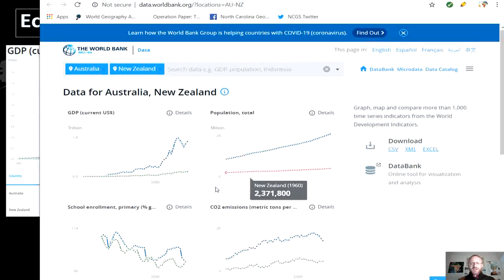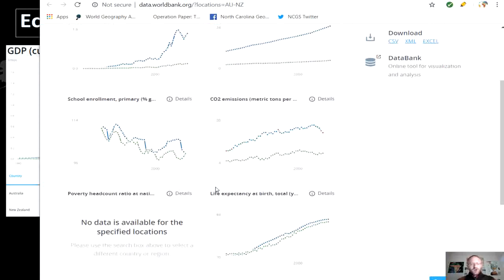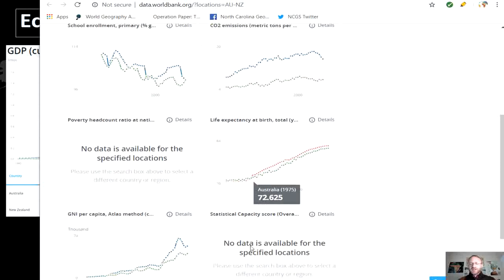Now, interestingly, school enrollment has declined in both countries since the 1980s. Now, this may be due in part to a declining fertility rate in both countries and the fact that most of the immigrants that are coming to these countries are above primary schooling age. Fortunately, as you can see from this graph right here, life expectancy has been steadily improving since the 1980s with this slight plateau that you see here in recent years.